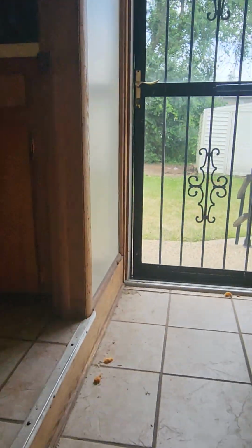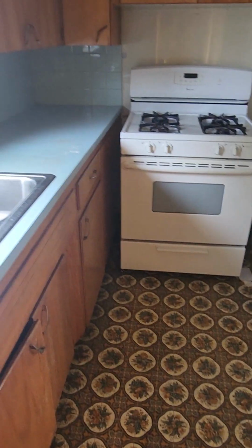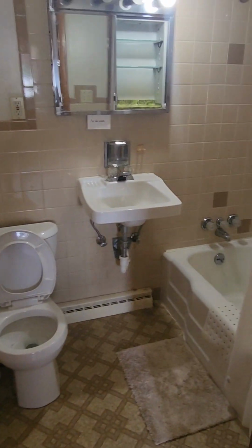490 is in much better shape. I mean, both of them could use a little updating, but I'd say the 490 one, you could move somebody in right away just as it is. A little cleaning. Fabulous linoleum. This side does not smell of smoke at all, so that's a good plus. There's the bathroom on this side. I didn't see any kind of issues with the tub on either one.